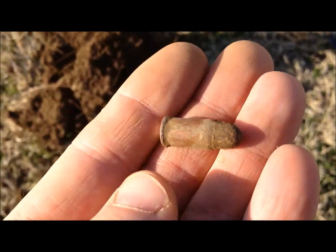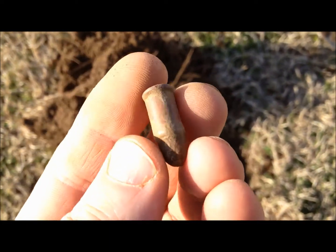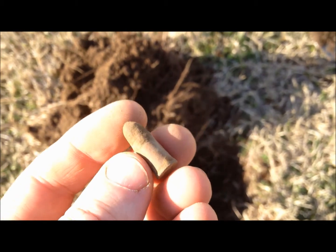Well, most of the bullets you find out here are shot rounds, already fired rounds. This is kind of a first out here for me. I'll get back to you when I find something else.